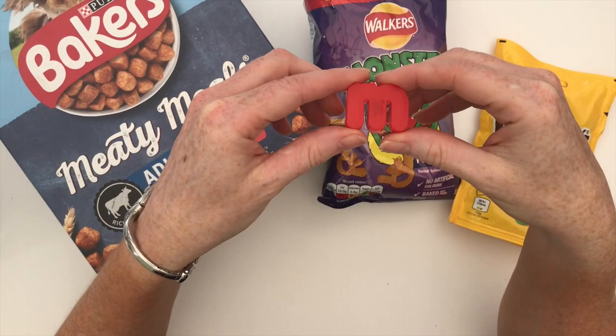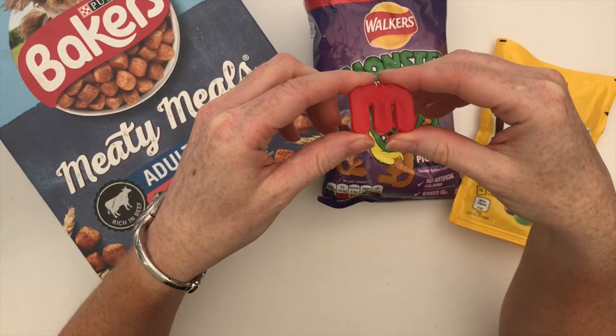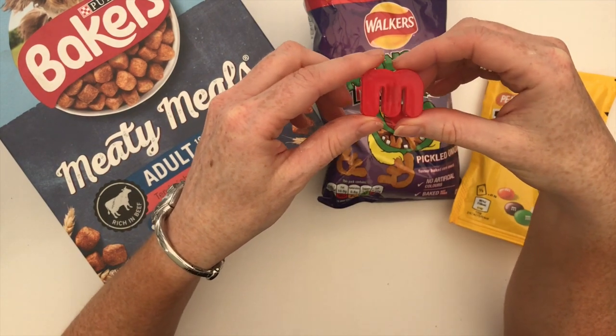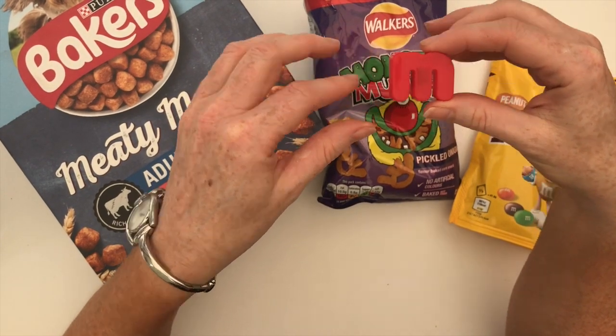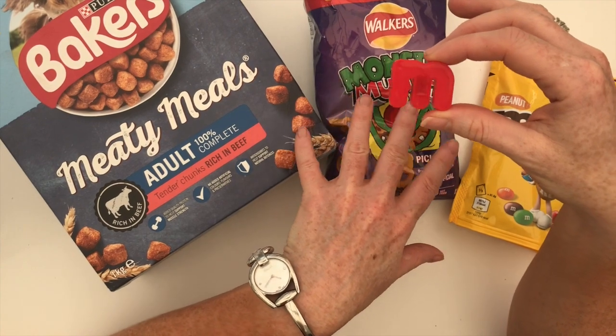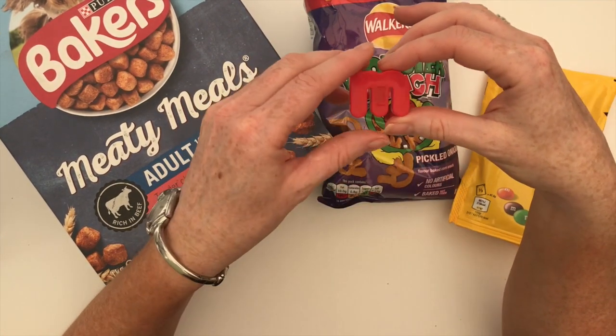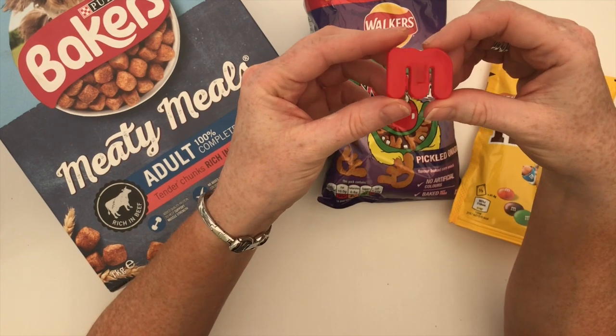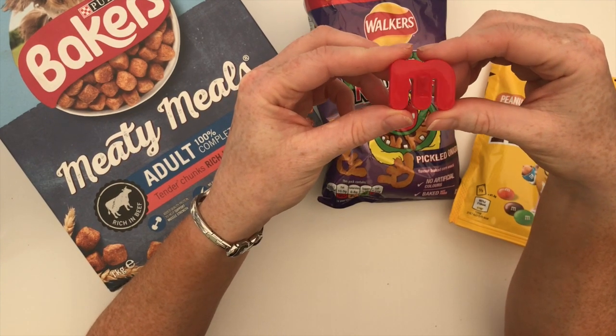So just to show you how really simple this I Spy with my little eye or supermarket phoneme spotter game is, I'm just going to show you with a few little packaging items that I've got from the shops, and we're going to be looking for the letter M. So let's just imagine that we're playing this with somebody.